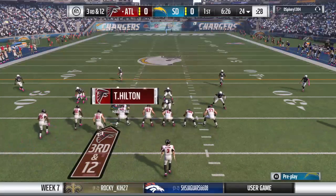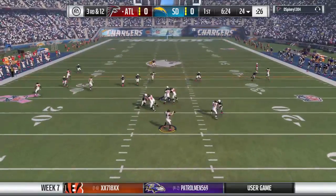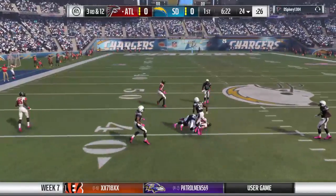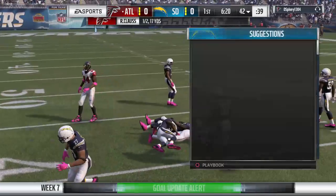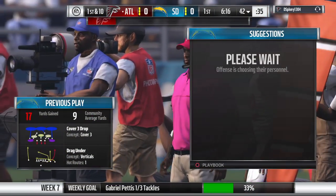3 and out, a real danger here on their opening drive as they come up on a 3rd and 12. Now back to throw. And it's complete. Hooper. 17 yards on the pickup there and also a first down.